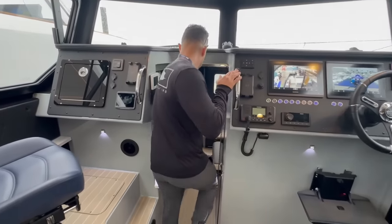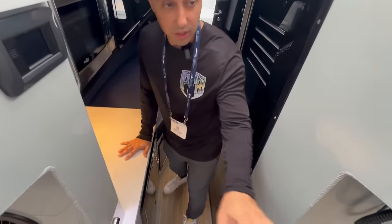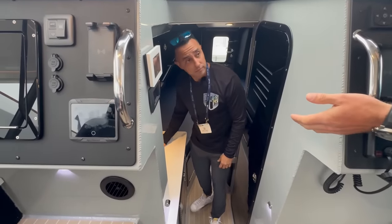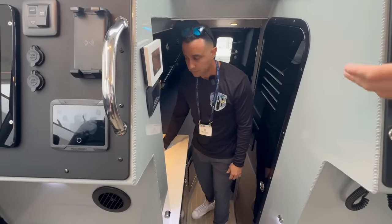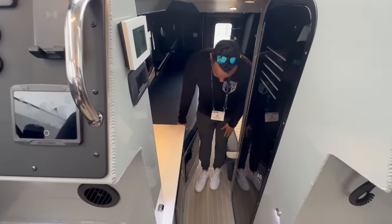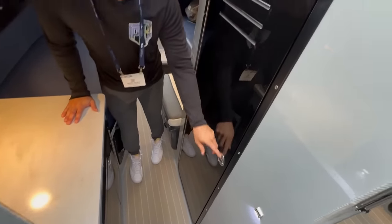You'll see lots of cabinetry and storage. So you can use this as a kitchenette. A lot of clients will have a second sink down there maybe, so they come out of the bathroom. A microwave here, but you can also use it as a food prep station. Nice. And this is storage down here? Yeah, all storage. And this is your head? That's the head, yeah. Let's take a look in there.